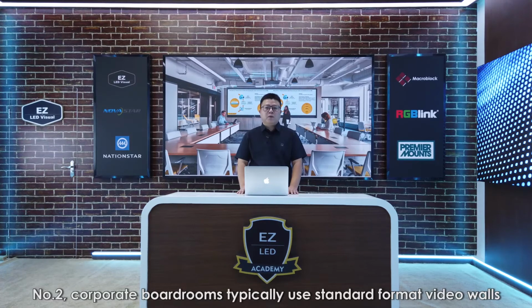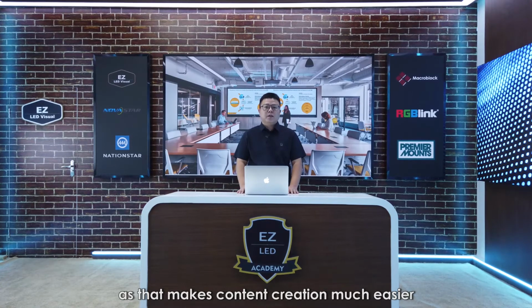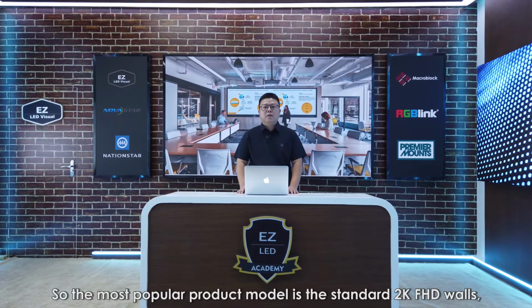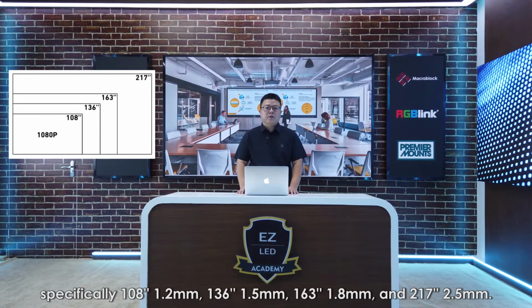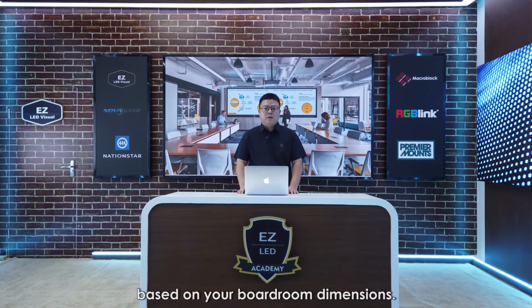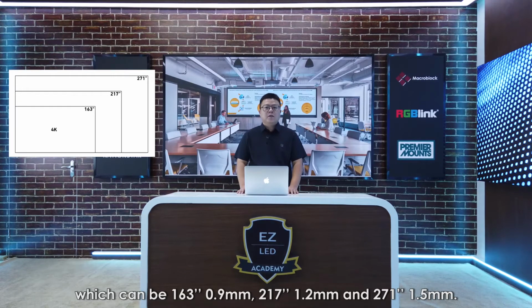Number 2. Corporate boardrooms typically use standard format video walls with a resolution of 1080p or 4K, as that makes content creation much easier since 1080p content is fairly easy to make and find. So the most popular product model is standard 2K Full HD walls, specifically 108 inches 1.2mm, 136 inches 1.5mm, 163 inches 1.8mm, and 217 inches 2.5mm. You can choose different sizes of LED walls based on your boardroom dimensions.